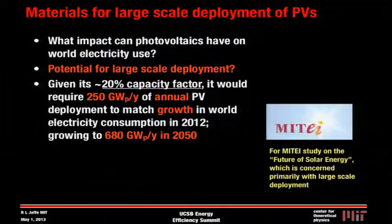The work that I'm describing was done in connection with a study at the MIT Energy Initiative on the future of solar energy, which looked primarily at the question of whether solar power could shoulder a major fraction of the energy requirements or the electrical energy requirements in the mid to long-term future.